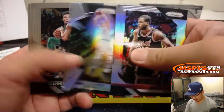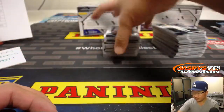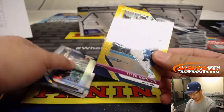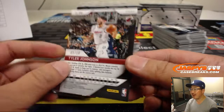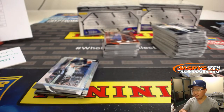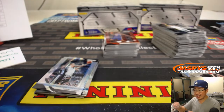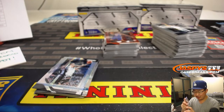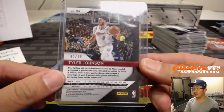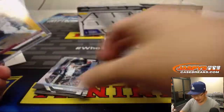Dion Waiters. And Tyler Johnson, gold, 5 out of 10. Nice one for the Miami Heat. No, I did not see DeAndre Ayton getting his ankles broken. Who broke his ankles? I was watching the Lakers-Nuggets game.